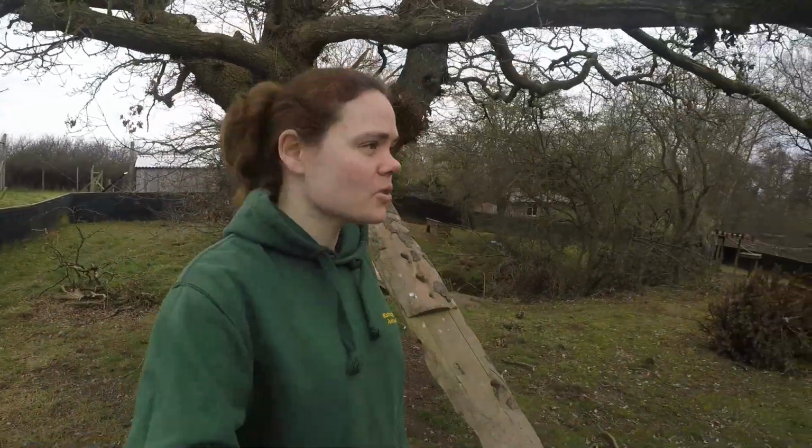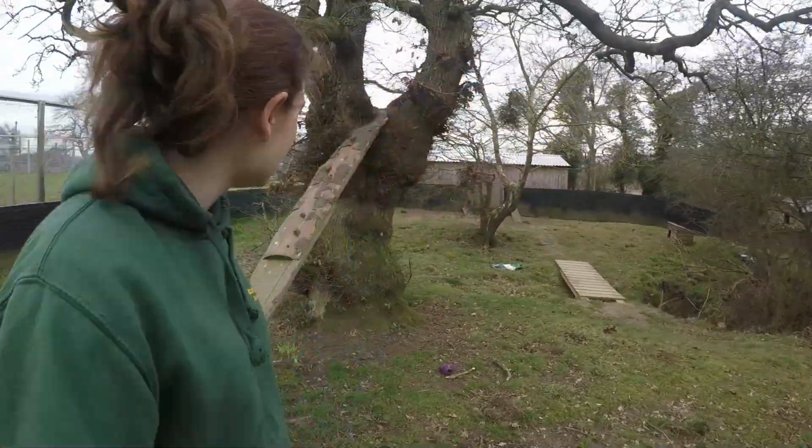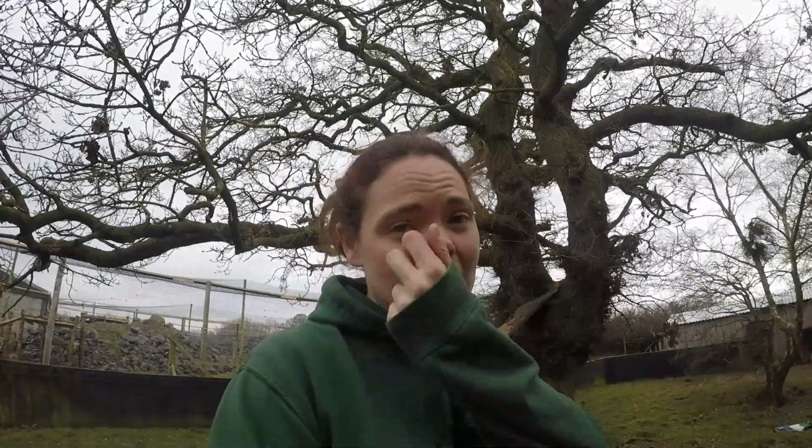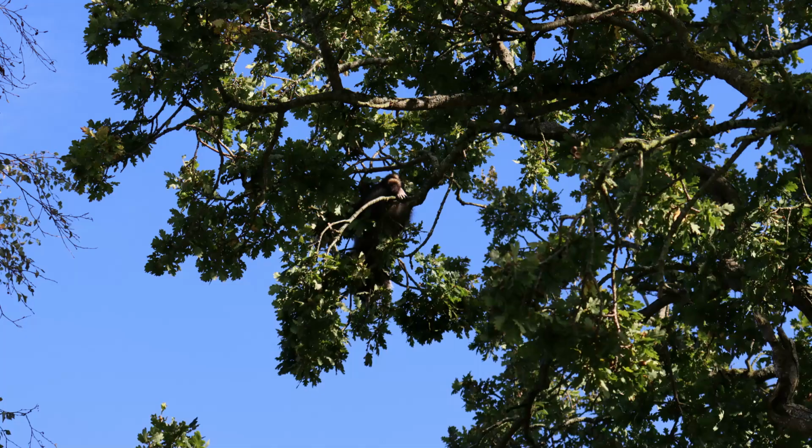While Charlotte goes round, I'll take you on a little tour of the raccoon enclosure. Obviously the main feature is this massive oak tree behind me, which is brilliant because the raccoons literally climb right up to the top of the tree. In the summer months they harvest and chew on all the little bits of acorns that the tree produces, and they're chewing on all the buds at the moment, so that's a lot of natural enrichment there.